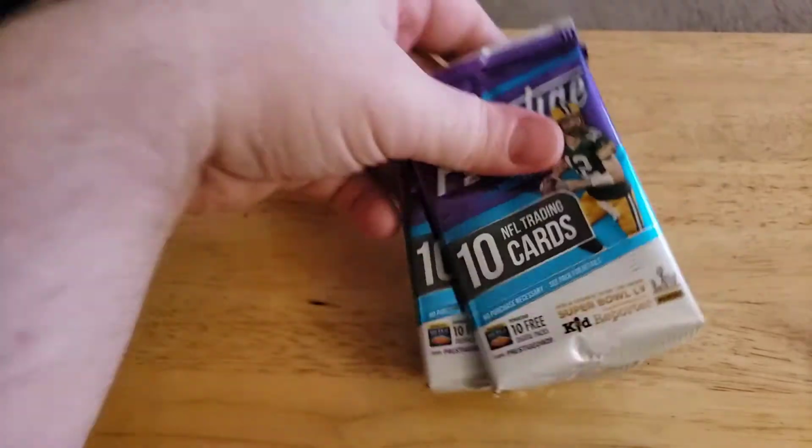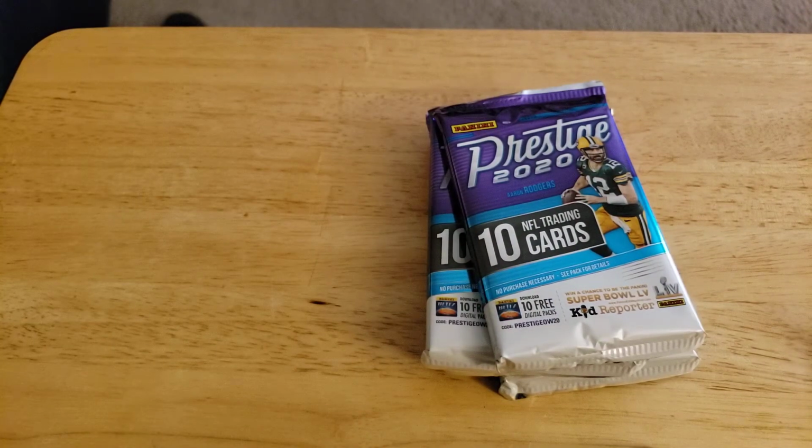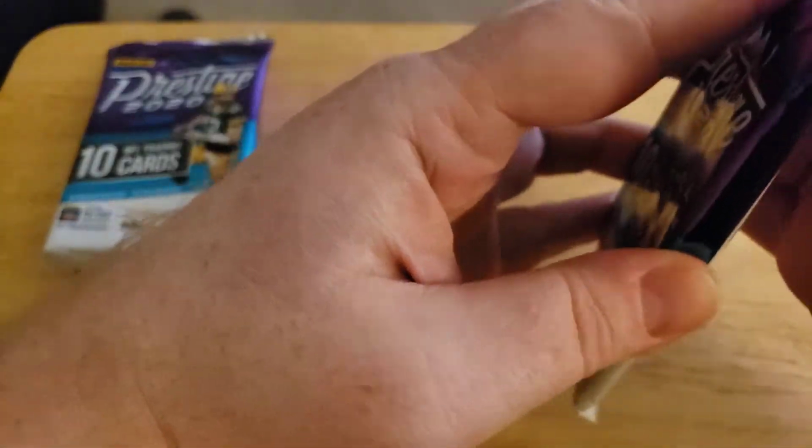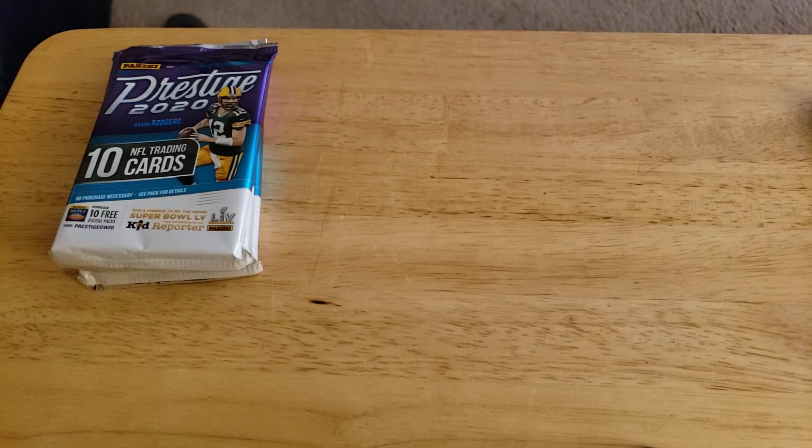Hopefully there is a Burrow in this. I say that every time. So far, no luck, but luck can always change, and that's what we're hoping for today. For my luck to change, and a Burrow to magically appear. Got my sleeves ready. Got my top loader in the mail today as well. Today was a big mail day. So let's hope I have something to put into said new top loader.